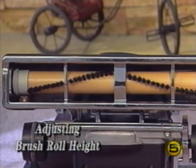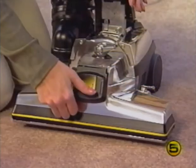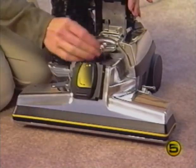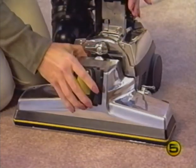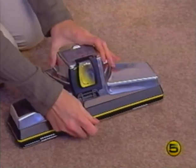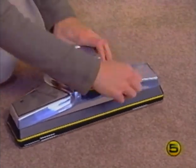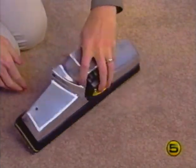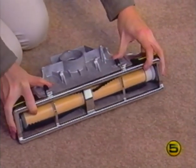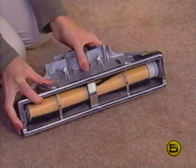Over time, the bristles on the brush roll will wear. You will then need to adjust the brush roll height. First, remove the power nozzle from the Kirby by turning the belt lifter to the left until the red arrows line up. Then, release the belt tension by turning the belt lifter back to the right or clockwise until the green arrows line up. Unlock the two latches on the rear of the power nozzle to remove the rug plate.